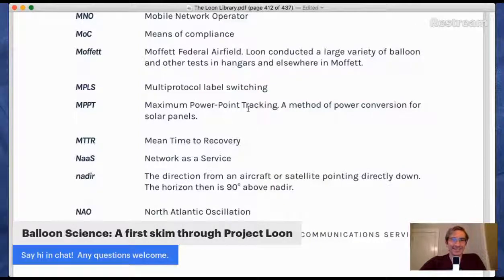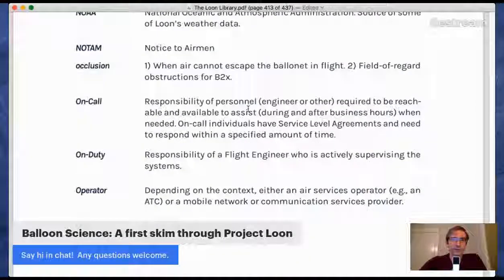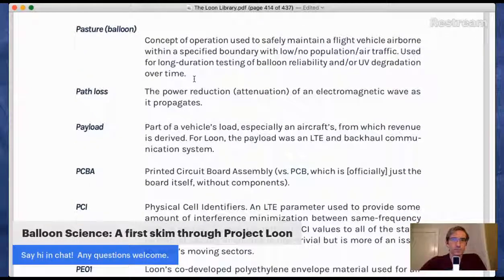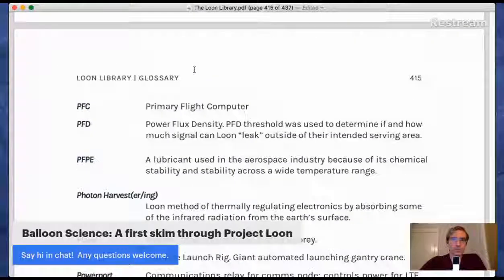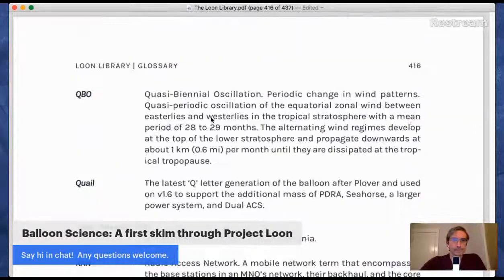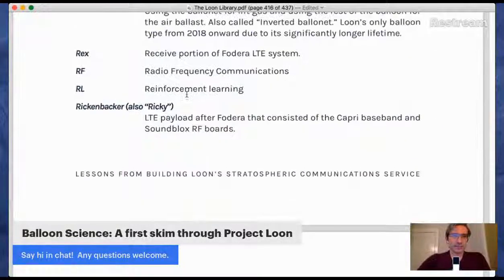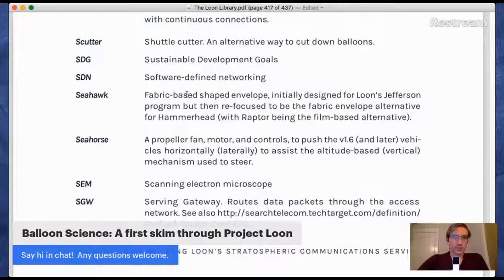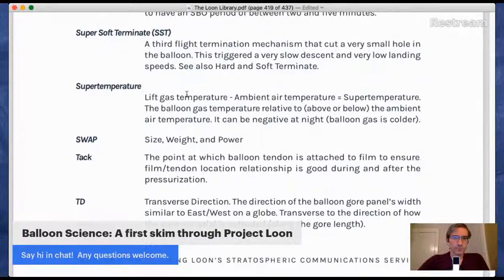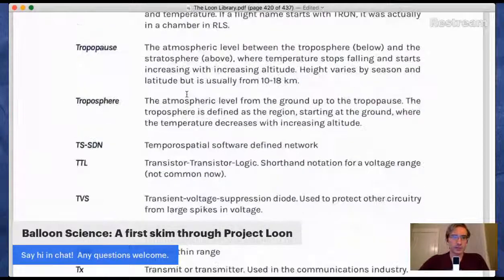Moffat. Oh, all kinds of good acronyms. PE01. Yep. Rails. Raven Rickenbacker. The Scudder. Super temperature, always a word I liked. Tendons.